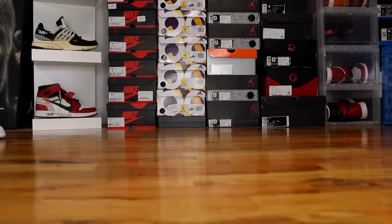I'm super happy to have this sneaker in my collection, and I'm very excited for the United States release. But now that we've got the review out of the way, let's throw these guys on feet and see how they look.